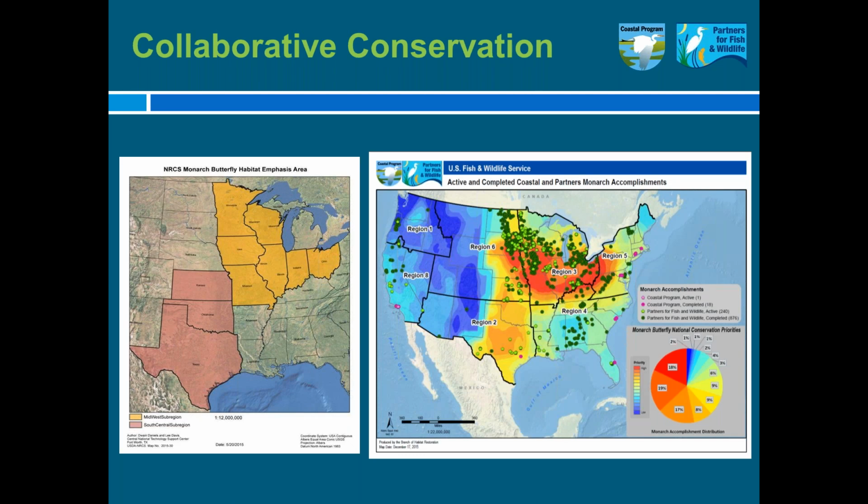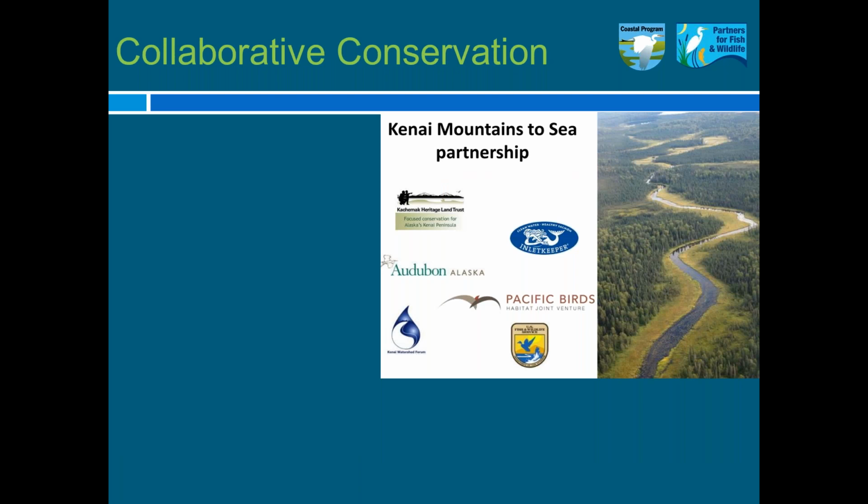And where that map on your right there derived from is from what we see here as we call it the heat map. What that shows, the darker the red, the more significant the monarch habitat is, and all those dots identify Coastal Program and Partners for Fish and Wildlife programs for where we were on the ground employing conservation practices for the benefit of monarch and other species. And then if you look to your left there, that's where we're working with USDA, and that heat map really blends nicely with what NRCS monarch butterfly habitat emphasis area has been identified. So again, ways with which we're collaborating with our USDA partners to maximize benefits offered by the Farm Bill conservation programs.